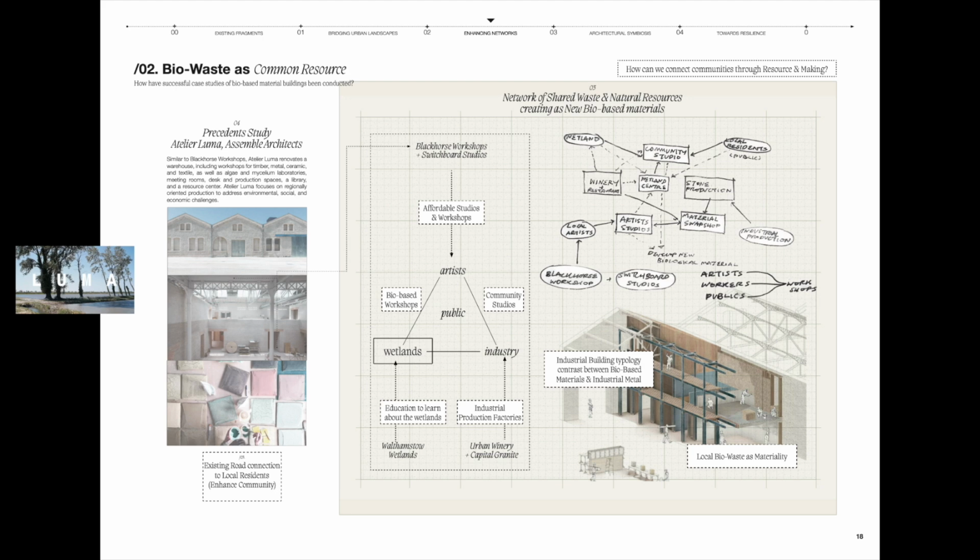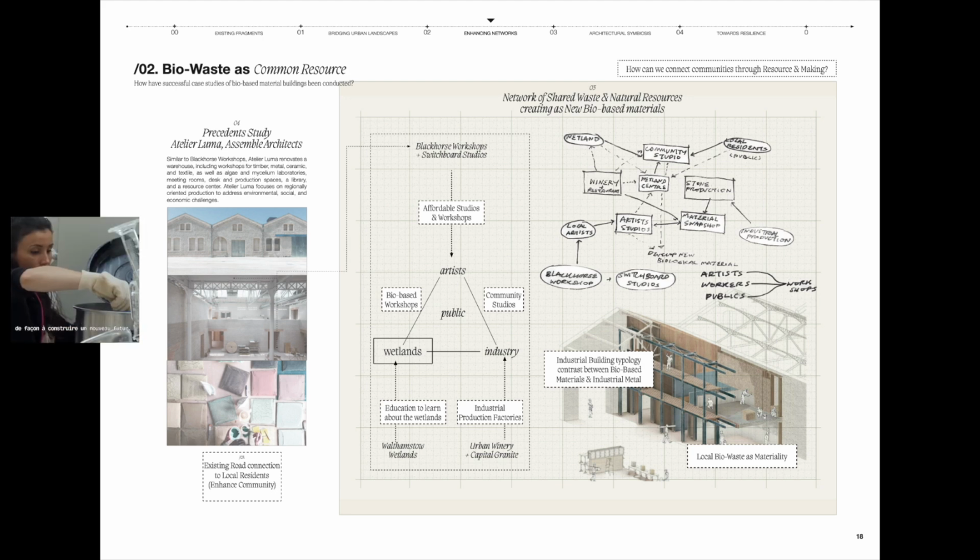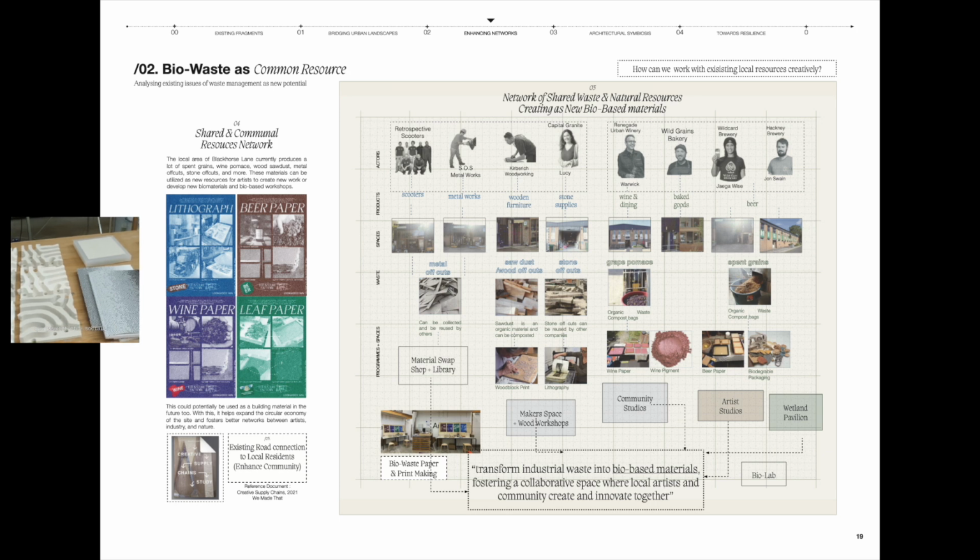Another precedent study that I looked at is Atelier Luma, who are designed by the same architects, and are able to combine bio-based materials from the local industries into creating materials for the building, such as sunflower seeds and indigo dye, able to create a bio-based workshop for them. This leads me to my programmatic strategies of using local biowaste as a common resource. Through creating artistic studios and workshops, we are able to combine nature, industry, and community together through bio-based making.